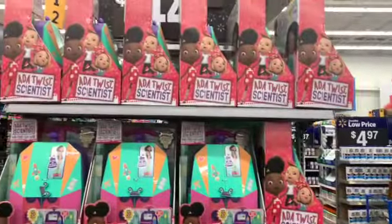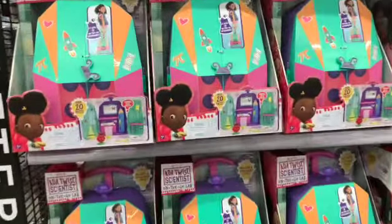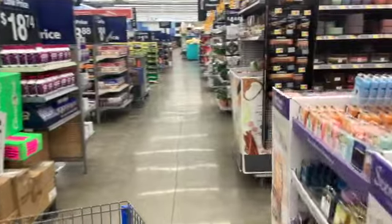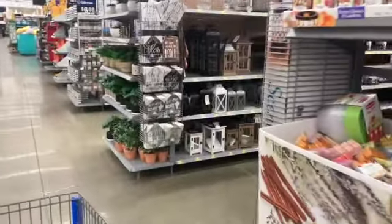These are even on rollback for $44.54. Ada Twist Scientist. This is the On-the-Go Lab. I'm not sure how much they originally were, but usually rollback means they're slightly lower than before, but not low enough to be considered clearance.